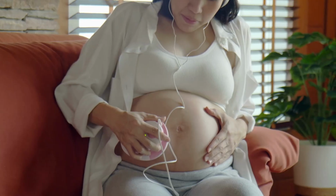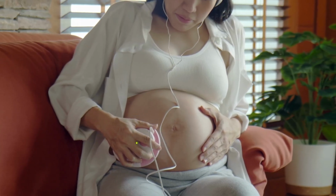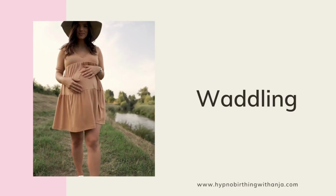If your baby's head down, their heartbeat will be located in the bottom part of your womb. So if you have a fetal Doppler at home, or if you go for a pregnancy checkup and your midwife or doctor are trying to locate your baby's heartbeat, they will find it beneath your belly button if your baby is in a head down position.